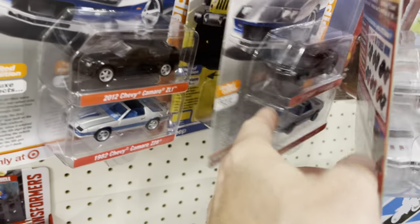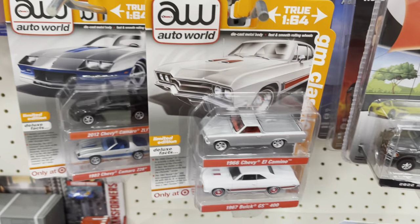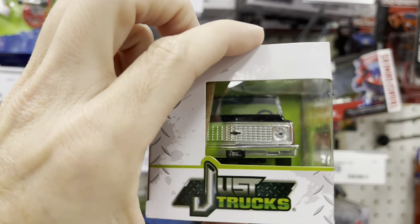See, 1, 2, 3, 4, 5, 6. Yeah, they're all there. So there was nothing good out of them. Sometimes these trucks are nice. Wow. Well, okay. From the side, it looks cool. Well, that is very nice to see some stuff coming into the Target. You guys just hang in there. You're gonna see cars, I promise.